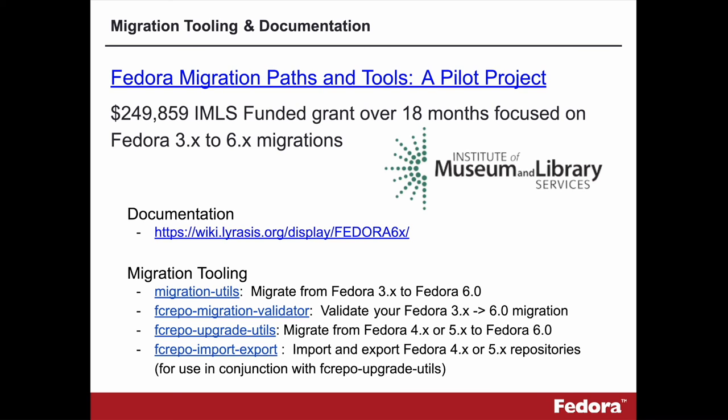So phase three, which is the last phase, we are currently in the planning stages now, and this will see the creation of migration training content. Originally the intention was to host an in-person migration training workshop to deliver this content. However, as we've seen, COVID has forced us to reevaluate the feasibility of bringing together our global users for an in-person training. But the important thing here is to just highlight that the tooling and documentation that are now available to get all Fedora 3 users to Fedora 6 is available.